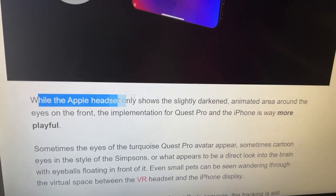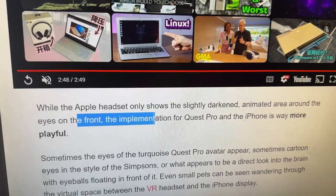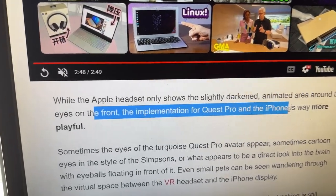Oh, man. All right, so let's just finish the article. While the Apple headset only shows a slightly dark and animated area around the eyes at the front, the implementation for the Quest Pro and the iPhone is way more playful. And I definitely, definitely agree.